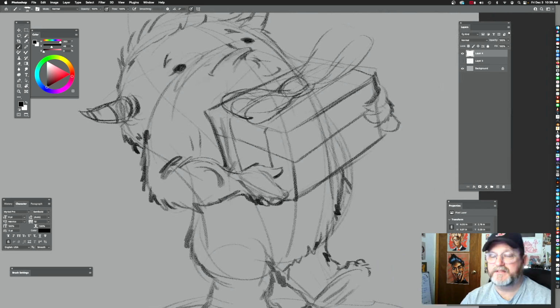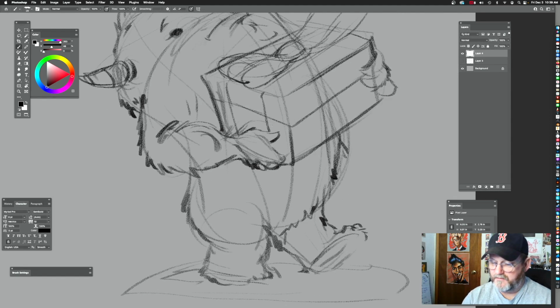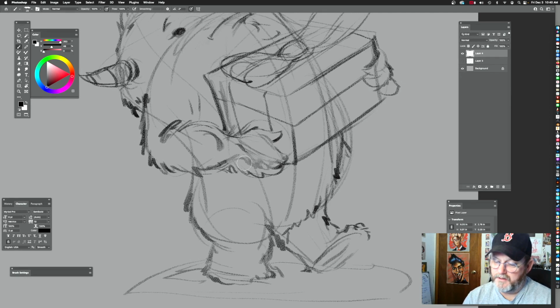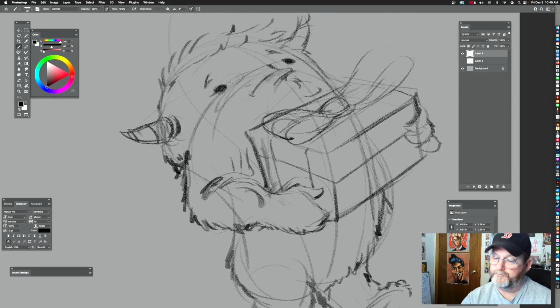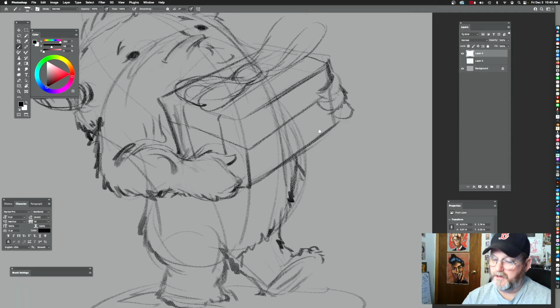And this, again, is getting to understand that proportion of who he is, a character design of who he is. His hand's going to have to be a lot bigger, a lot friendlier. See? Even that little change right there needs to be a little bit bigger here. Okay.